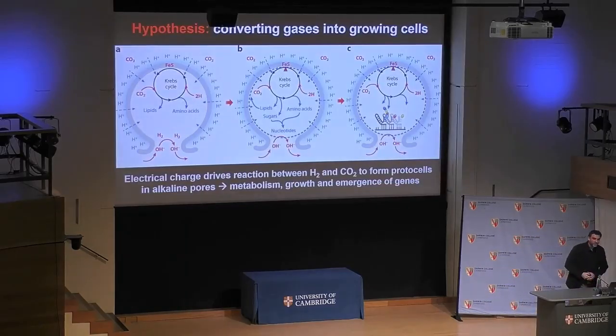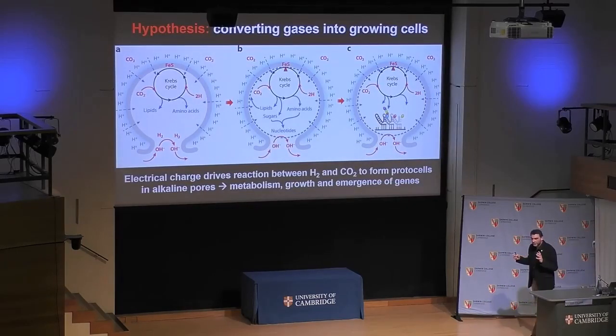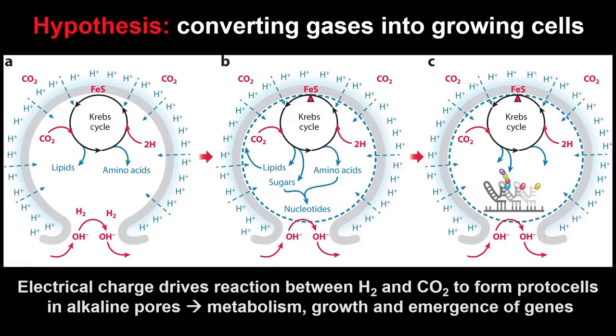How would you get from one to the other one? I'm not going to go through this. This is basically the work of my lab and other labs around the world over the last 10 years or more. But you'll recognize various bits of it. Here's the pore. We've got the protons outside. We've got hydrogen and CO2 and a reverse Krebs cycle making amino acids and lipids. Maybe those lipids can form a membrane. Then you can do a bit more chemistry. You can make sugars. So this is all the non-genetically coded metabolism that I'm talking about.